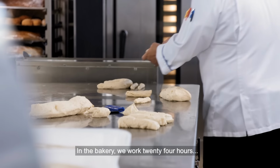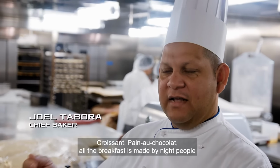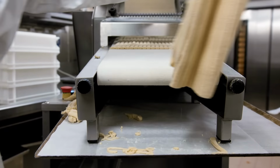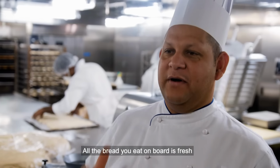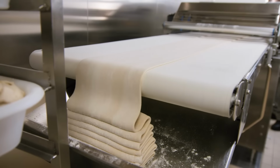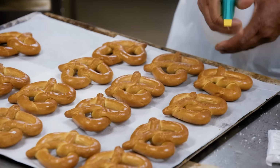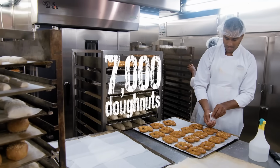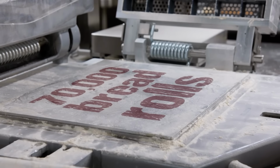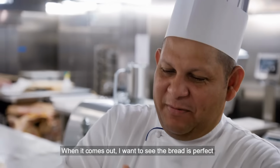In the bakery, working 24 hours. The night people coming 8 o'clock, preparation, all bread for the breakfast. Croissant, pain chocolat, all the breakfast is the night people. All the bread you eat on board is fresh. In one night shift, this bakery will make 5,000 croissants and 3,000 pain au chocolat. And that's just for breakfast. Over the course of a week's cruise, the bakers will produce 7,000 donuts, 10,000 pizzas, and 70,000 bread rolls. While coming outside, I want to see the bread is perfect.